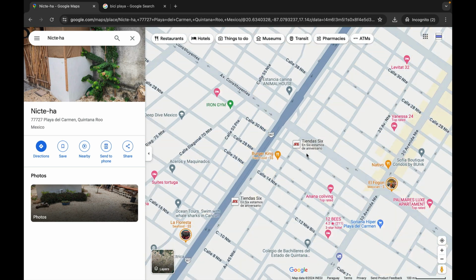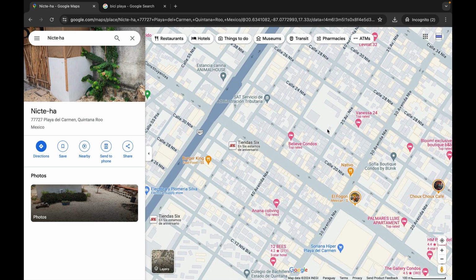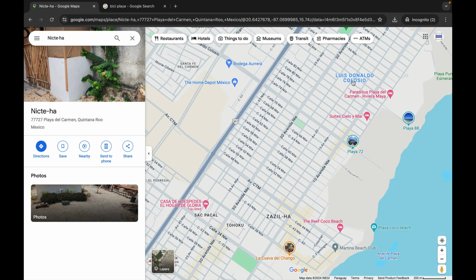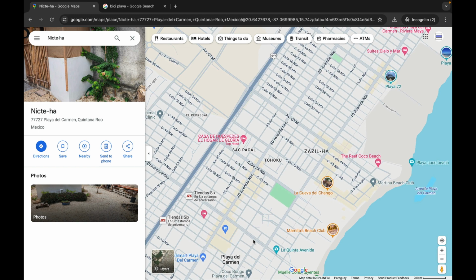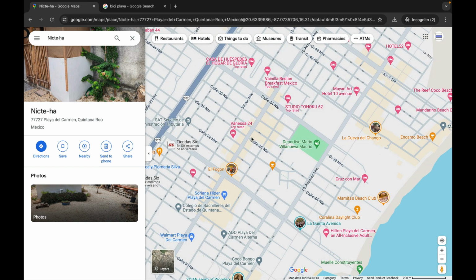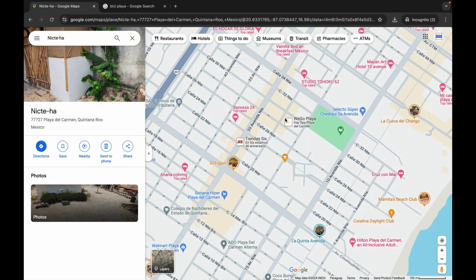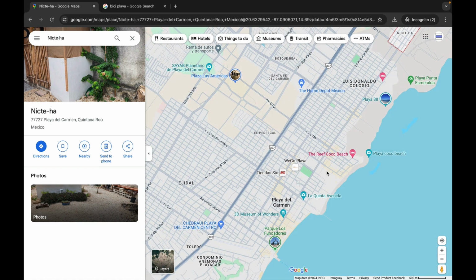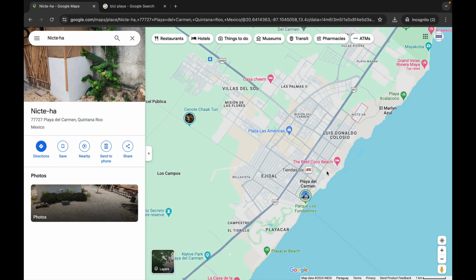Again, the rules are: stay south of the highway, stay south of 35th if you can. Don't stay in Colosio, stay kind of within CTM. And as I mentioned, my absolute favorite area is in here between Constituyentes and 34th. So with that, you'll have a little bit more information on where to stay in Playa del Carmen. And I wish you a fun trip and best of luck in your travels.